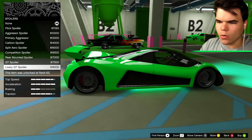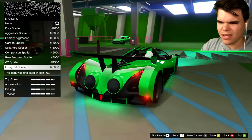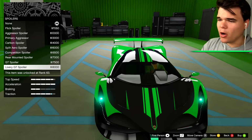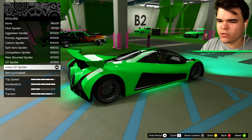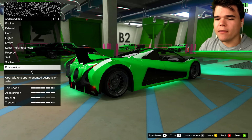I don't really know what to go for. I think we're going with this one, guys. Maybe it looks a little bit odd. Should we go with this one? Yeah, maybe we should go with this one. It is the most expensive one for $18,000, but it's gonna increase the drag a little bit, which makes sure we don't fly like a plane. This is a car, okay? It's not supposed to fly.